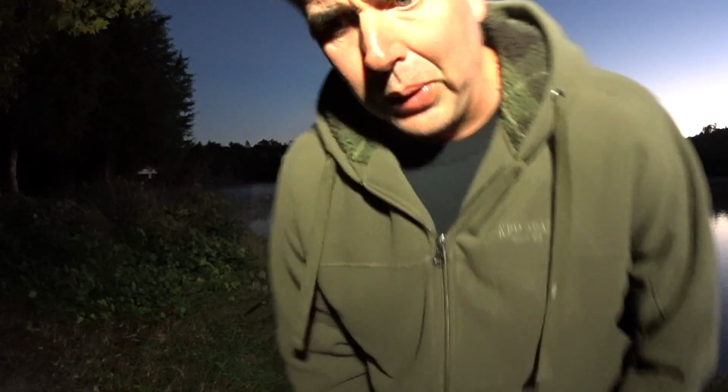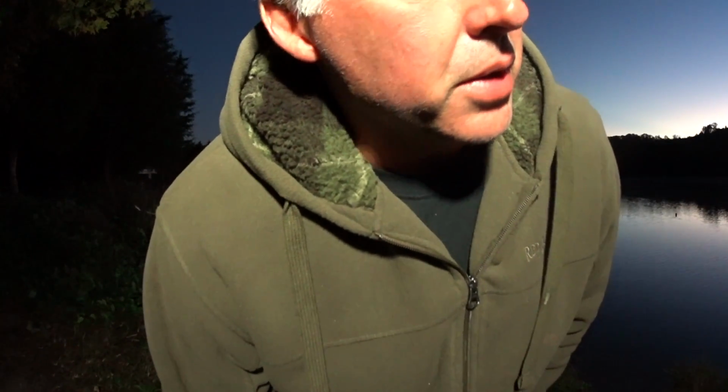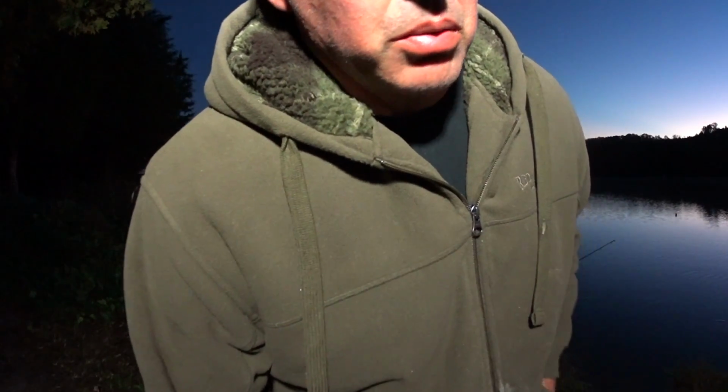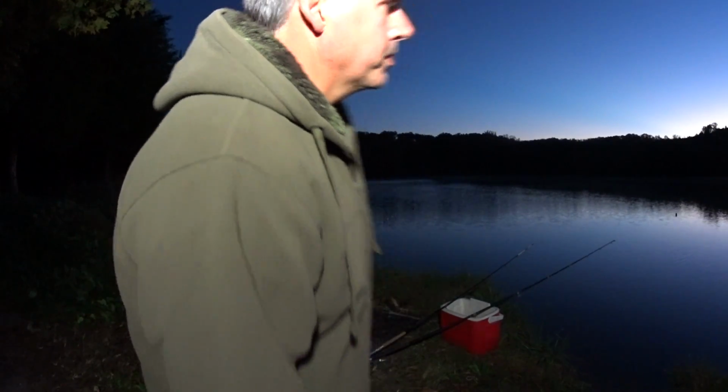I've been out here a couple hours, so I'm gonna go ahead and check my cut baits. I got some gizzard shad in there too. I may put a cut bait over here on the shallow part to the right, just in case there's a wandering nighttime flathead that'll hit a cut bait. You never know.